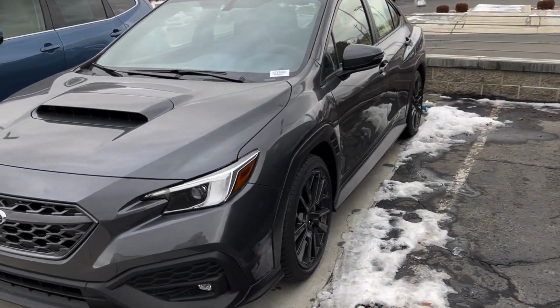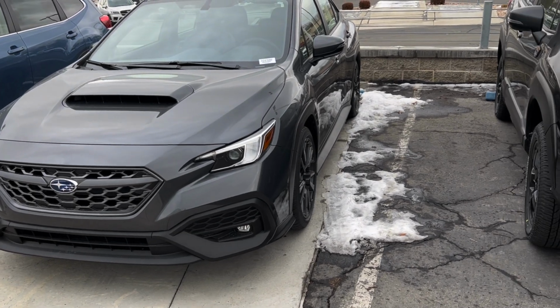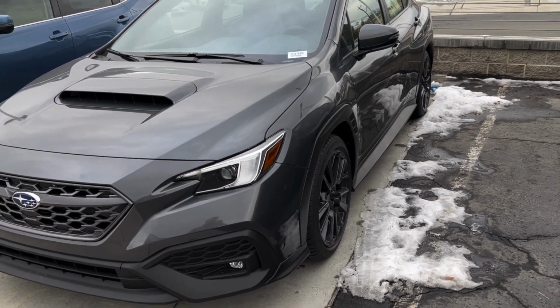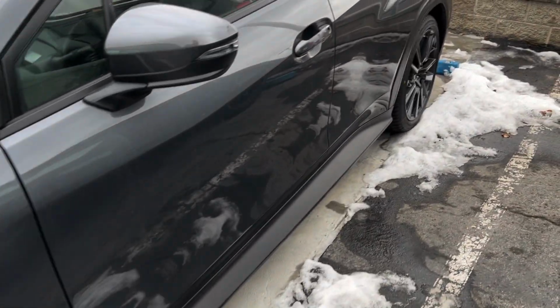Honestly, this car is fun, and I get why they did the motor the way that they did and they didn't roll out the STI. This car with the programming and the horsepower and the torque curve, it really almost seems just as fast as an STI. I think these cars look better in the darker color, like the gray or the black, because it kind of minimizes the plastic cladding.